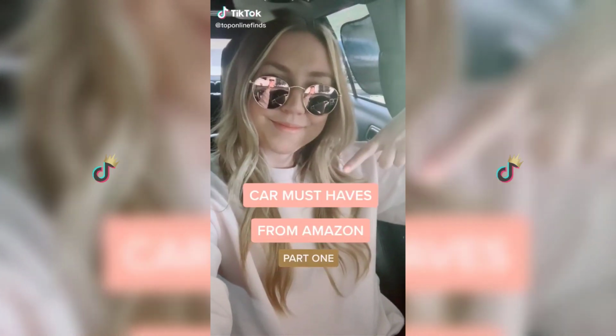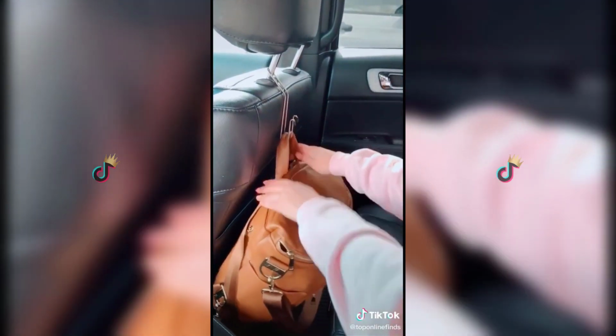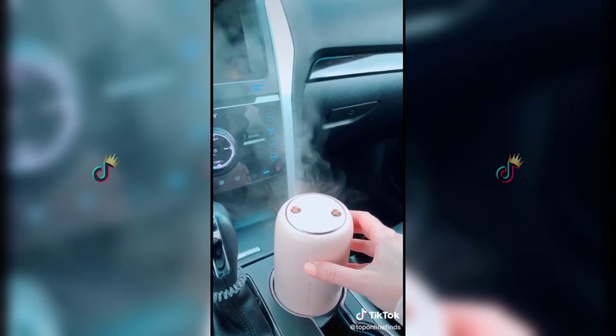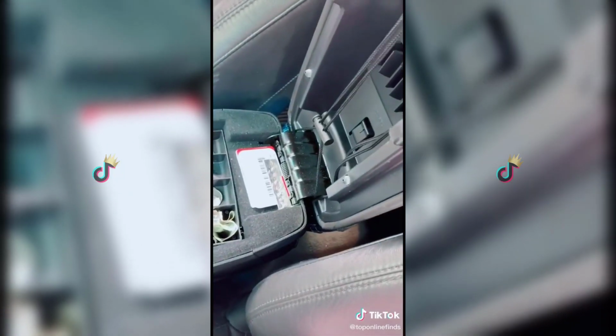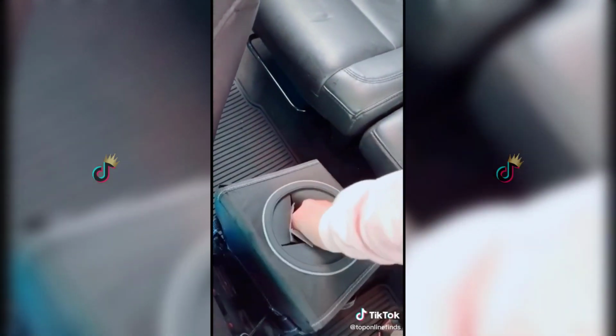Car must-haves from Amazon, Part 1. This purse holder that slides onto the back of your seat and holds up your purse so it's not on the floor. This humidifier that fits in your cup holder perfectly has 3 levels and has a little light on the bottom. This car trash can that just fits around your console and you can adjust the height of where you want it, and it's perfect for keeping your car clean.